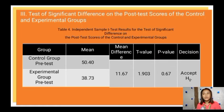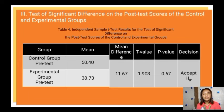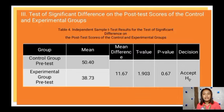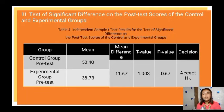Okay, let's now proceed to the test of significant difference on the post-test scores of the control and experimental groups. The significant difference between the control group's post-test and the experimental group's post-test means was determined using an independent sample t-test. So, Table 4: Independent sample t-test results for the test of significant difference on the post-test scores of the control and experimental groups.